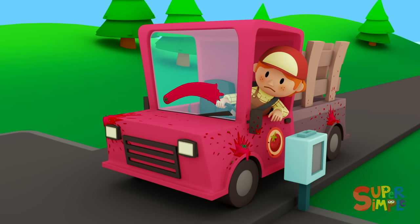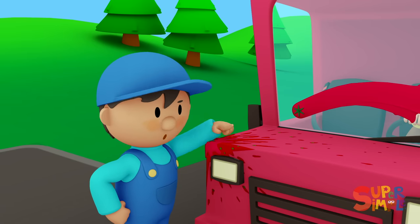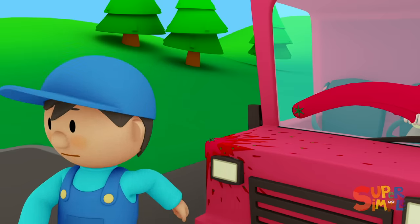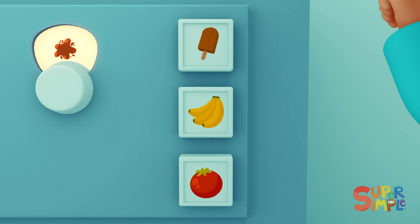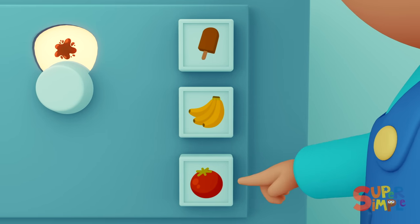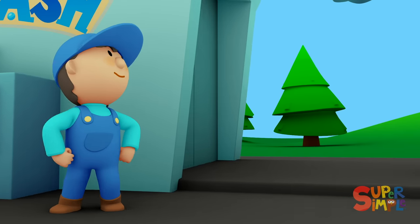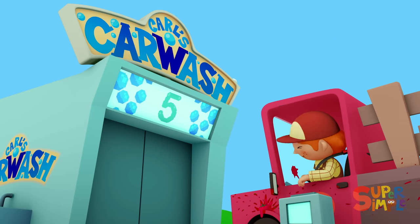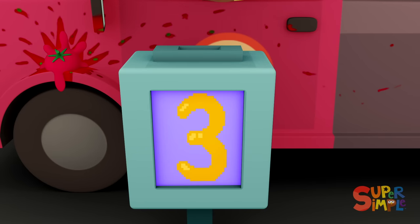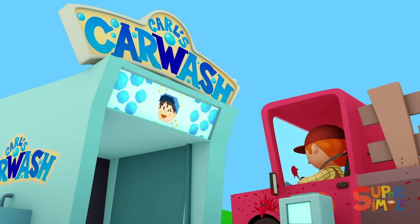Now, let's see what's got Betty's truck all messy. Just as I suspected. What type of food made that mess on Betty's truck? Was it ice cream? Was it bananas? Was it tomatoes? That's right, it was tomatoes. That'll be 5 tokens, Betty. 1, 2, 3, 4, and 5. Here I go.